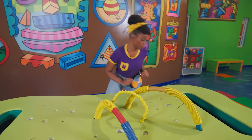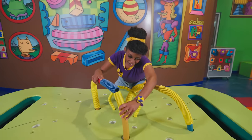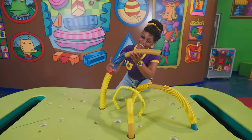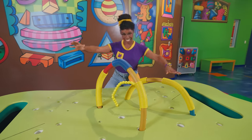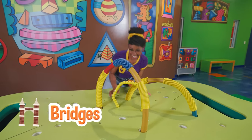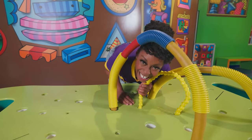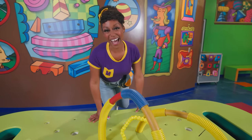I think I need a couple more pieces. This'll work. One more. There we go. Whoa, look at all these bridges. Let's go through it. Hello. I've got it. Let's make a flower garden.